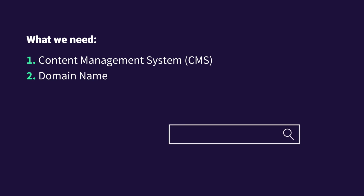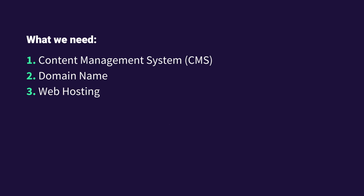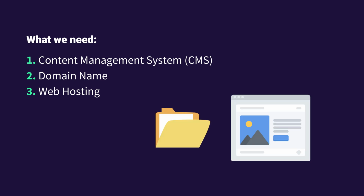Then the next thing we need to build our website is a domain name, and this is what people are going to type into their internet browser to visit our website. Then the last thing we need is web hosting, and this is where the different files that make up our website will be stored online so people can access it.